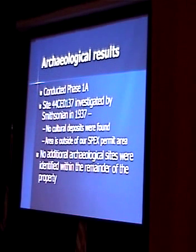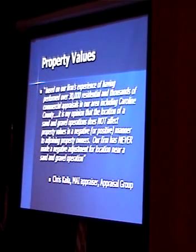Archaeological, there's been some discussion about that. We conducted a Phase 1A, actually expanded. There was one site that was investigated by the Smithsonian back in 1937, but they were suspicious. Because of the river scour, no cultural deposits were found. That area was actually excluded from our special exception permit area in an abundance of caution. We also had our consultants, the experts in this field, go back out and do additional research, and no additional archaeological sites were identified.